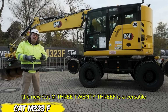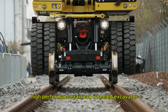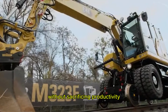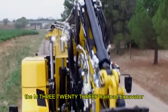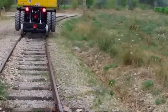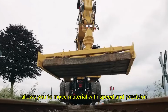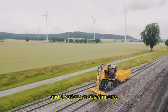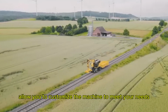The new CAT M320 THREF is a versatile, high-performance railroad wheeled excavator that gives you the ability to easily move from road to rail without sacrificing productivity. The M320 THREF railroad excavator allows you to expand your opportunities to new areas. The CAT C4.4 engine and powerful hydraulics allows you to move material with speed and precision. Flexible machine configurations and a variety of attachments allow you to customize the machine to meet your needs.